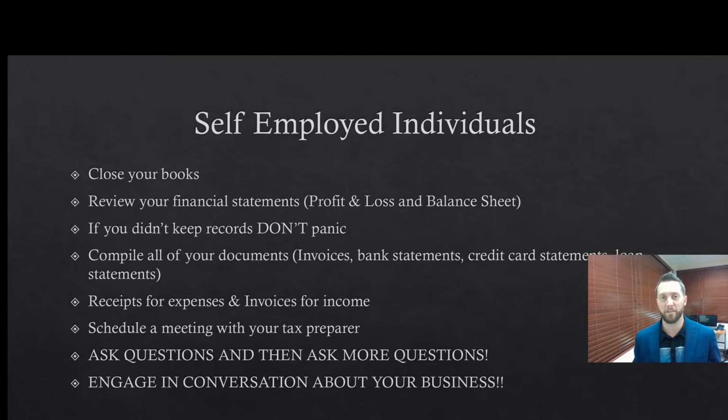If you didn't keep any records, don't panic. Don't bury your head in the sand. It's the worst thing that you can possibly do. Just compile anything having to do with your business: your invoices, bank statements, credit card statements, loan statements. If you don't have a bank account or a credit card, compile all your receipts, if you kept them, for your expenses, and your invoices for your income, or however you bill your customers or however you get paid. Just anything that we can trace back and try to put together financial statements for you.